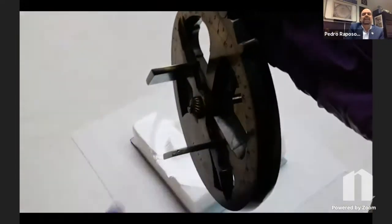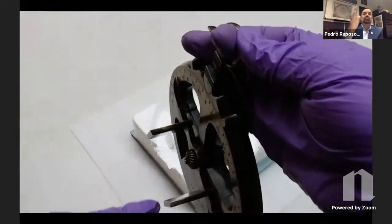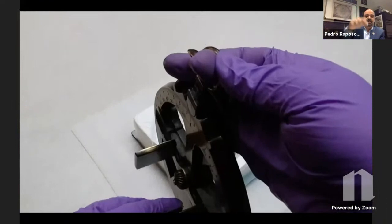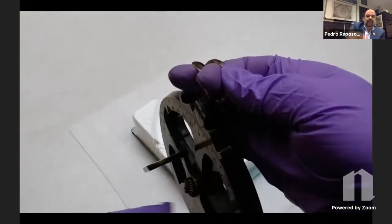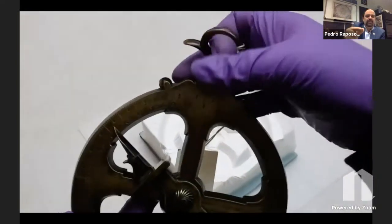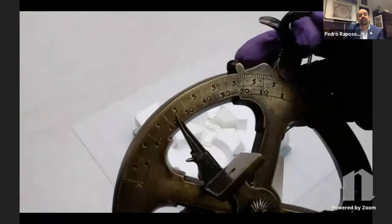And this gives you an idea of how you are supposed to hold the instrument, especially if you are observing the sun. Of course, you don't look directly at the sun. You make sure the sun rays get through the two pinholes, and you align the alidade to make that happen. And then you read the altitude on the scale.